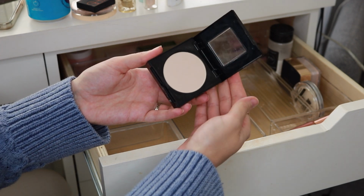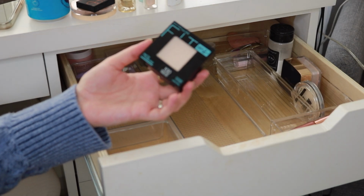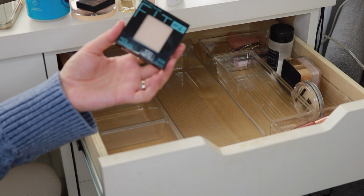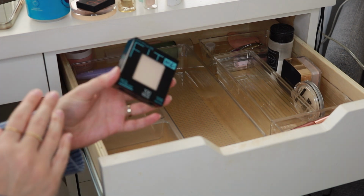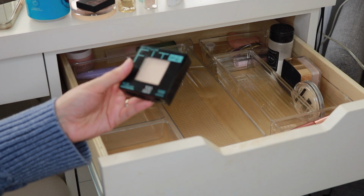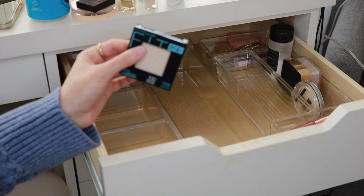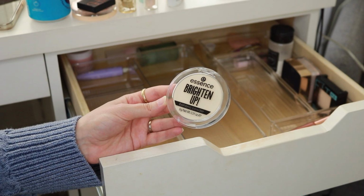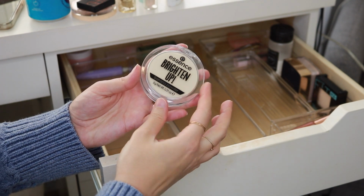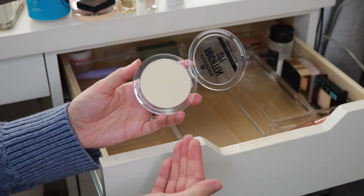It's affordable. My favorite is still the Kosas Cloud Set, so I might have to pick up a new one during the Sephora sale. Although I wasn't going to shop the Sephora sale, I was going to declutter my makeup collection instead, but maybe it would be a good time to get it when it's on sale. But this is a good everyday option for me for now. The last one I have is this Essence Brighten Up Banana Powder. This is super affordable, and I do really like it when I want like a really brightened under eye.